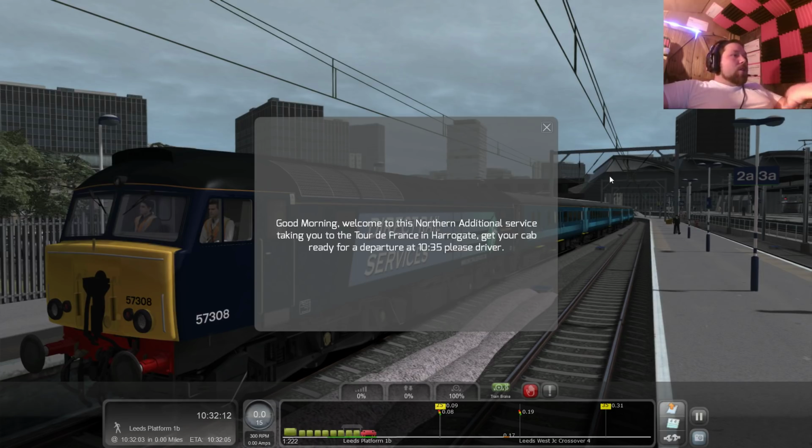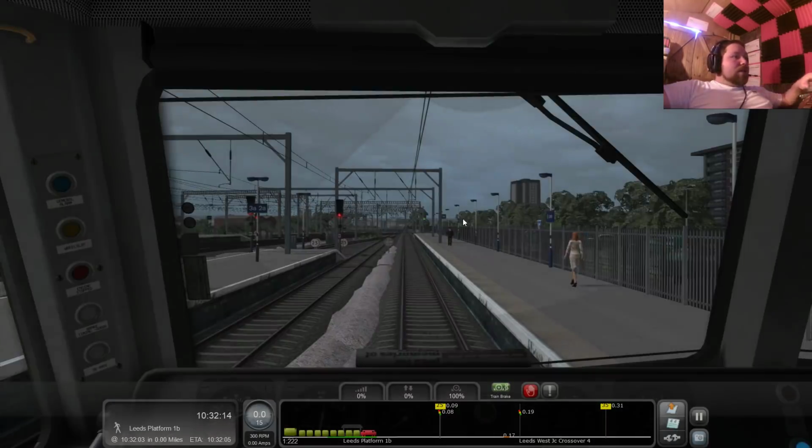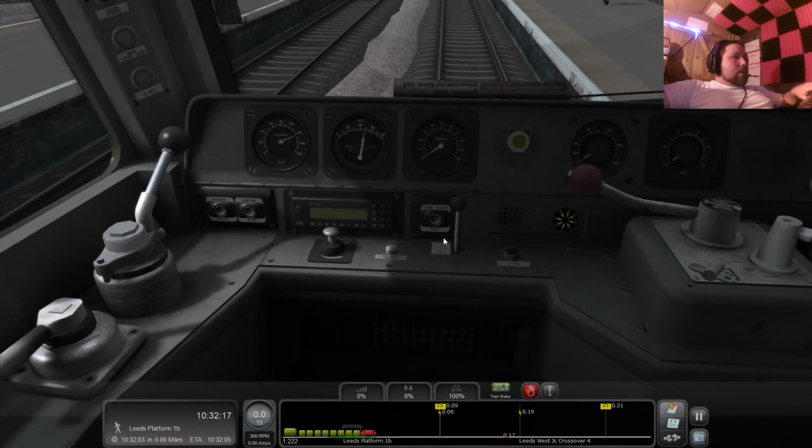Good morning. Welcome to this Northern Additional service taking you to the Tour de France in Harrogate. Get your cab ready for departure at 10:35, please, driver.